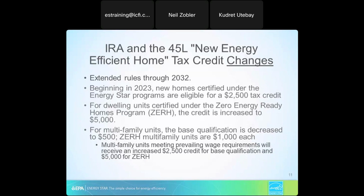Very quick mention on the 45L new energy efficient home tax credits. They extended the rules through 2032. New homes certified under the Energy Star programs are now eligible for a $2,500 tax credit. For dwelling units certified under the Zero Energy Ready Homes program, the credit is increased to $5,000. And the multifamily units now have a different opportunity here. The ones that meet prevailing wage requirements, again, that becomes a really important driver. And most of these programs can receive an increased credit from $500 to $2,500 and $5,000 for the Zero Energy Ready Homes.